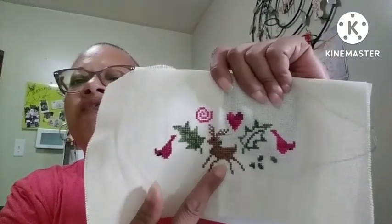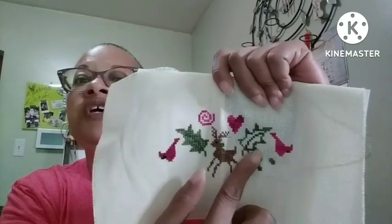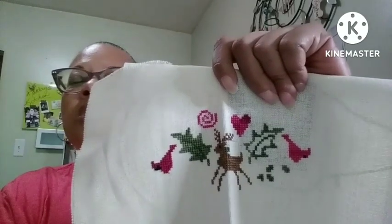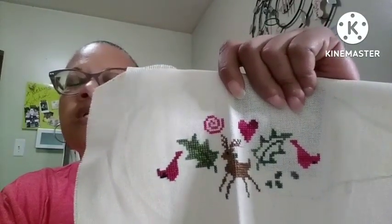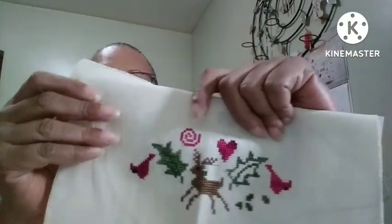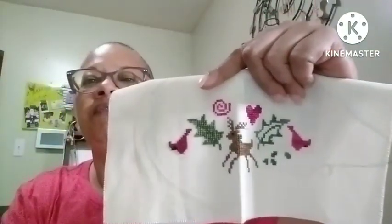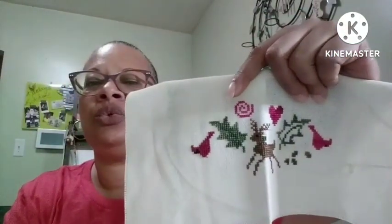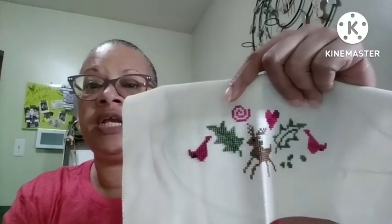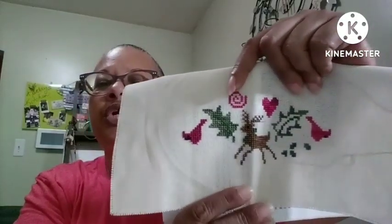There are a few more holly leaves here and here, and to fill in this holly leaf. And then I will need to put legs and beaks on the birds, and this will be a finish. So it will definitely be coming out for AB Singo so that I can get this finished. I want to have this completed and fully finished before Christmas, because I think it is super cute.